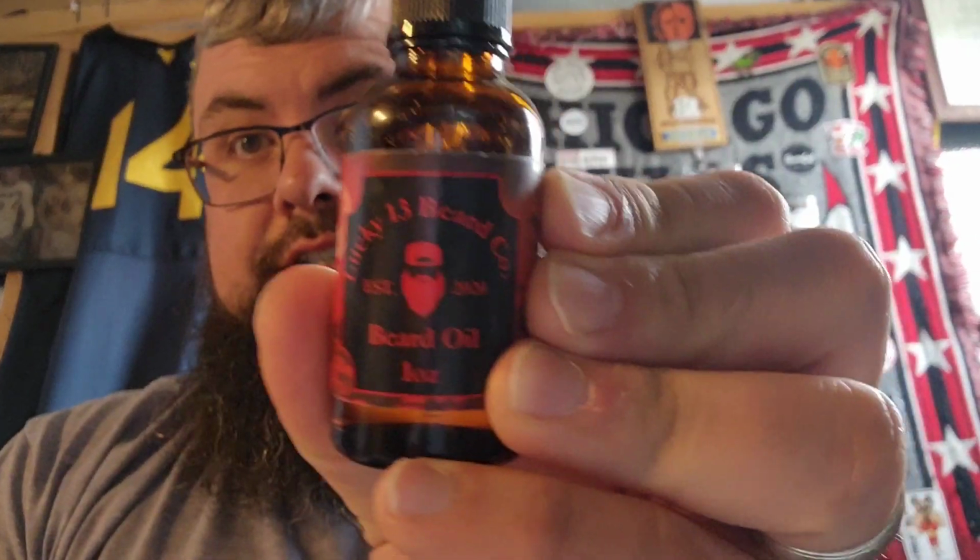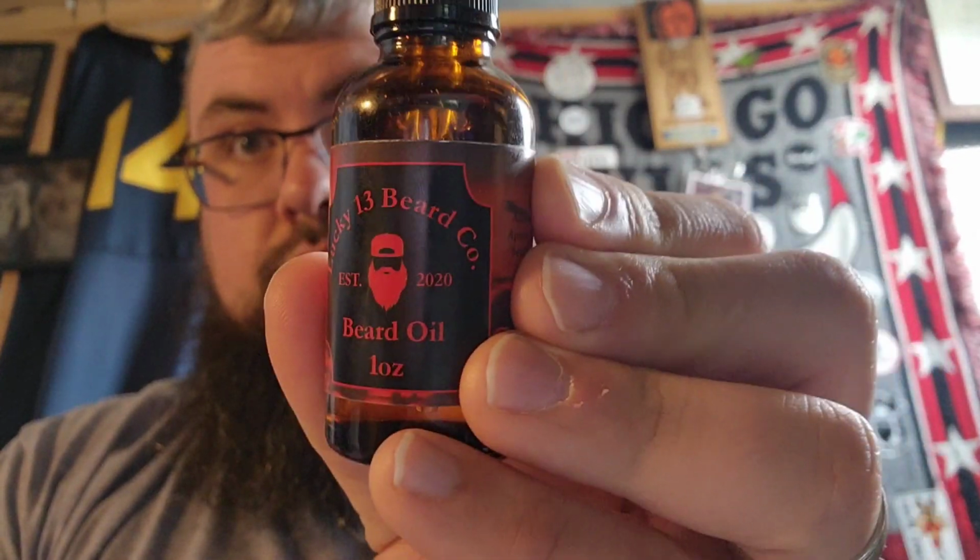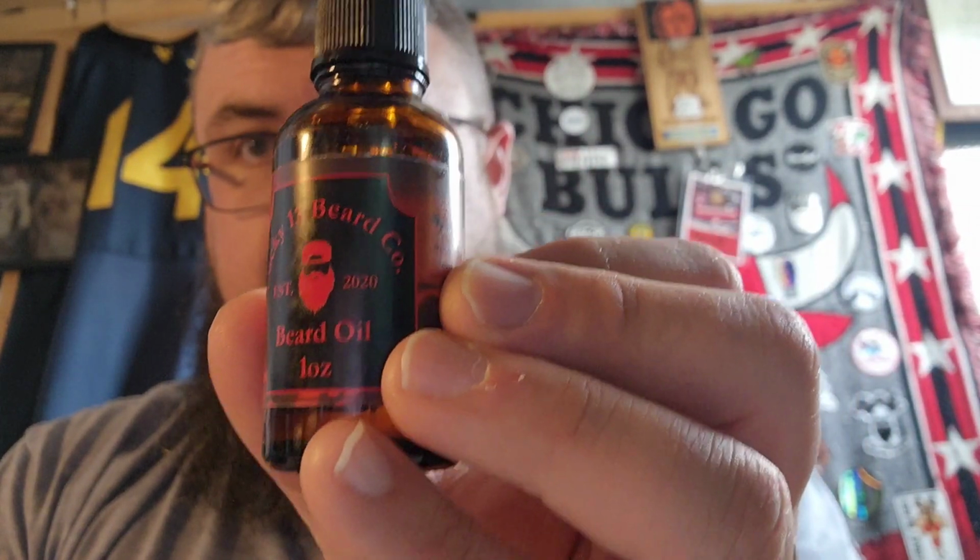Lasts you about 6 hours in beard. Feels great in beard. Real good moisturizing characteristics. No itchiness, no dryness whatsoever, guys. Just a real good oil with an awesome scent profile. Lasts you about 6 hours total in beard. And for $13, guys, you got to give this one a try. Just a really, really good profile. I really enjoyed it.